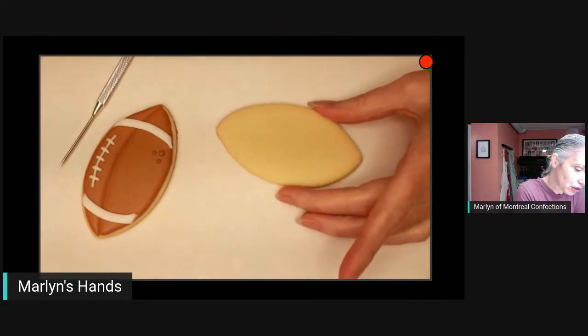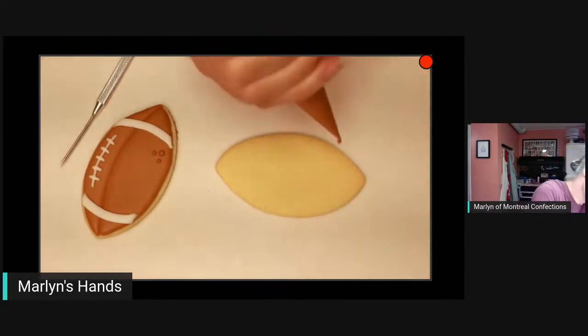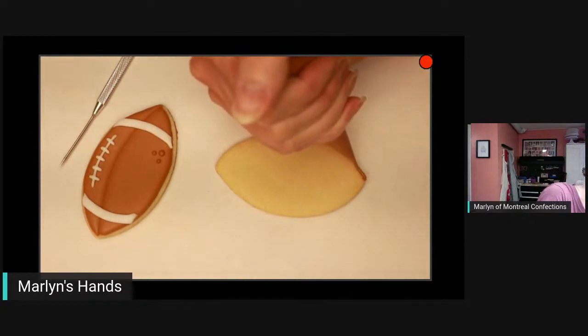Okay, so this is a ball. I don't like to do super straight lines when I'm working on things that are supposed to be rounded.